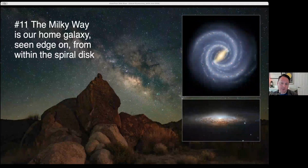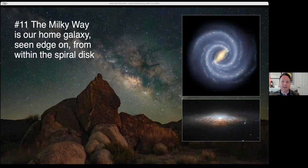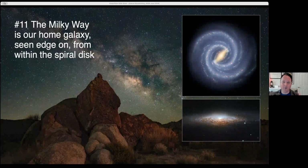And you can see that shape in this upper image here on the upper right, which is an illustration of what we think the Milky Way looks like based on survey data of stars in our galaxy. And beneath it, this lower image on the right is a real photo from the Hubble Space Telescope, which shows a spiral galaxy, a different galaxy from ours, but another spiral galaxy all the same. And by comparing these three views, I think you can start to understand or appreciate the perspective that we have as we're looking toward the bright center of the galaxy from within the disk itself.